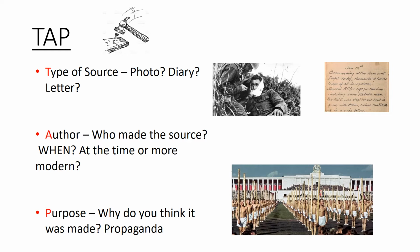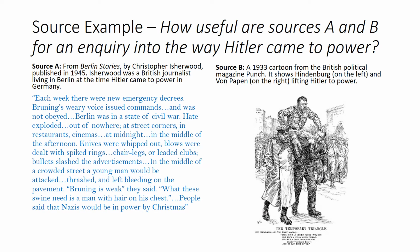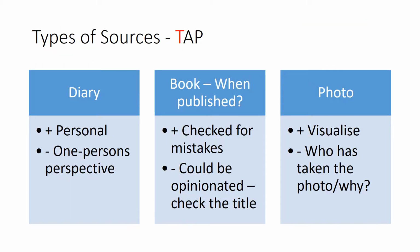So I'm going to give you an example from Nazi Germany. So it says here, how useful are sources A and B for an inquiry into the way Hitler came to power? So obviously you've got a text source, source A, and you have a visual source, source B. Now on the TAP bit, these are the three most common sources that are going to be in the exam. So a diary.